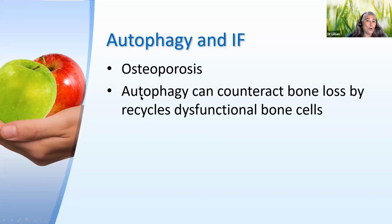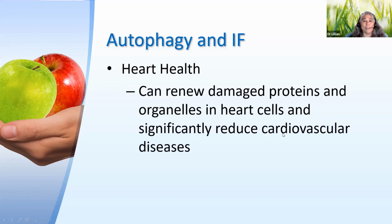This is kind of neat too. Autophagy can counteract bone loss by recycling the dysfunctional bone cells as well. And again, when you look at it, your body is constantly dying and building up, dying and building up. As we get older, the building up goes slower. That's the aging process. So when you look at bone turnover, we are constantly turning over bone cells by breaking down calcium, and then hopefully you're eating enough, you build it back up. It goes around in a cycle, and it's dictated by hormones. So if we're able to slow down certain cycles or give things a rest, that's when it helps us.